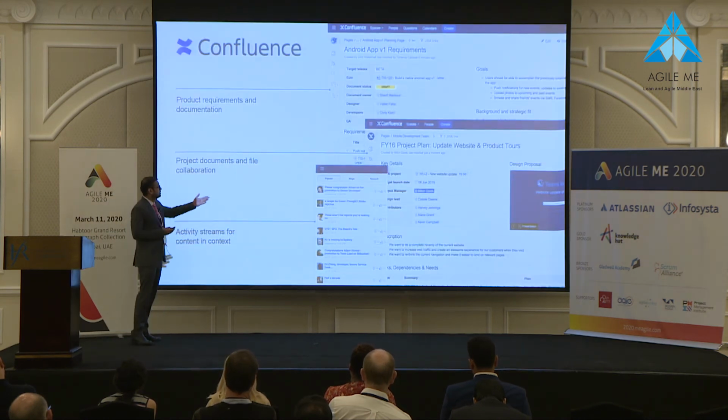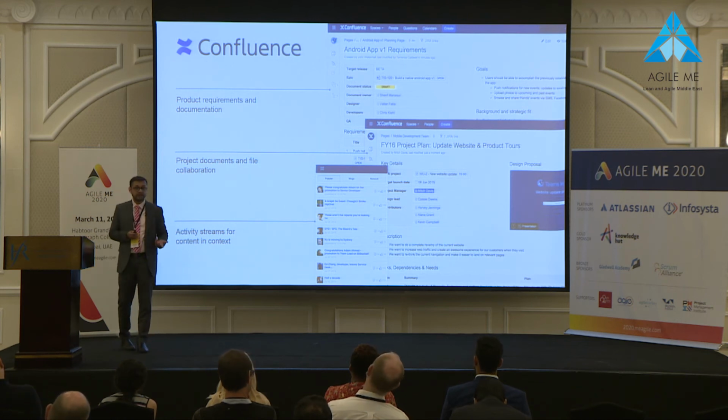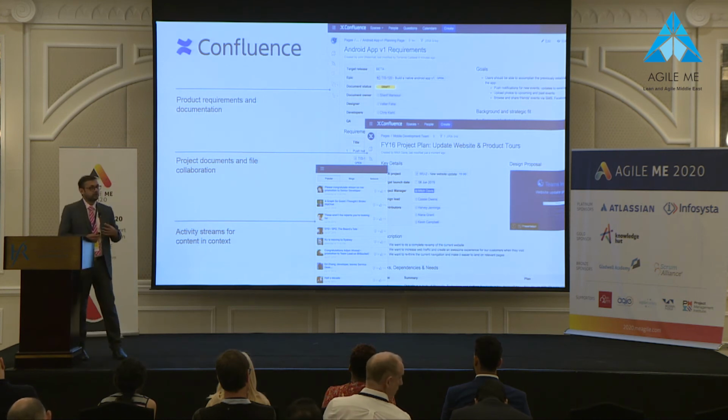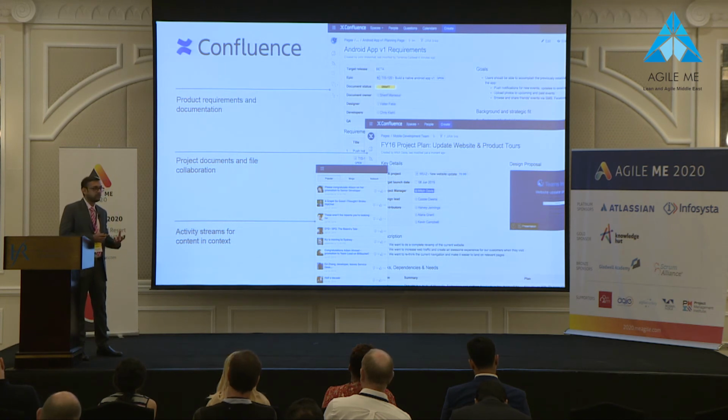Product requirements and documents, as I mentioned, you can start documenting those. You can define your own templates, which means different organizations work with different product requirement templates. You can define your own templates and ensure that every team is using the same templates by defining your own new product requirements.